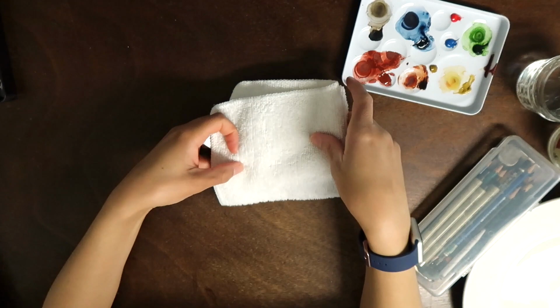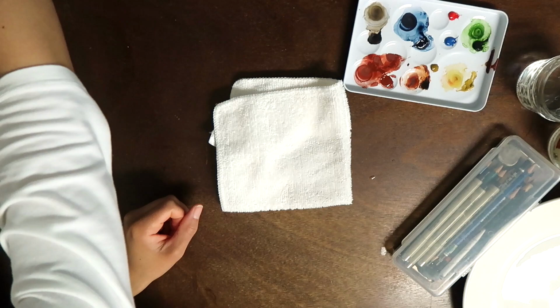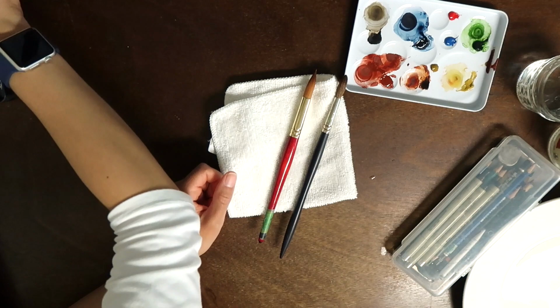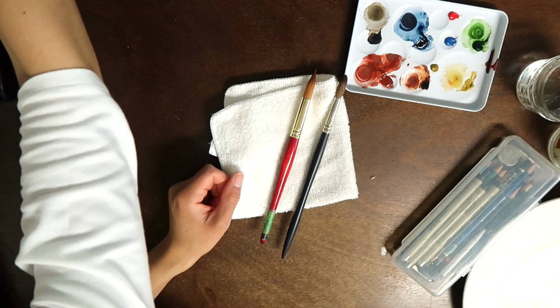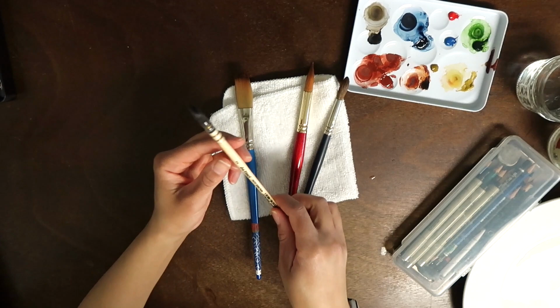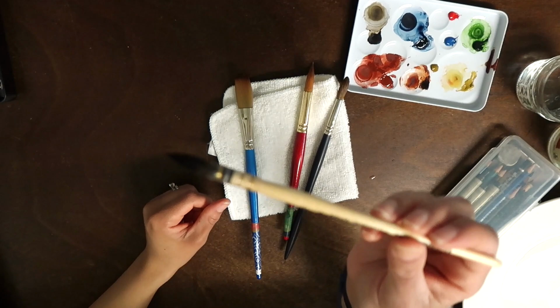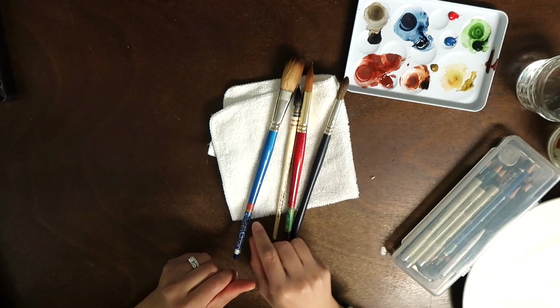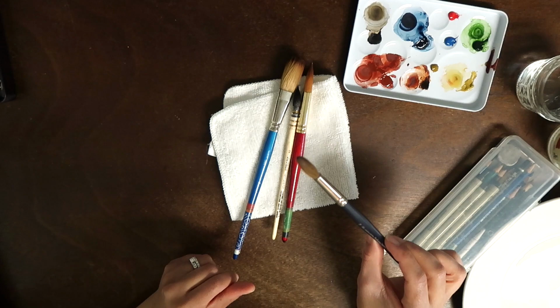I'm going to be using some watercolor brushes. I have some round brushes, and I'm also going to use a mop brush. This is a Da Vinci Petite watercolor brush, a mop brush. And this is a Winsor & Newton Cotman mop brush. And we have a Winsor & Newton Professional Watercolor Round Brush. So this is what I'm going to use.